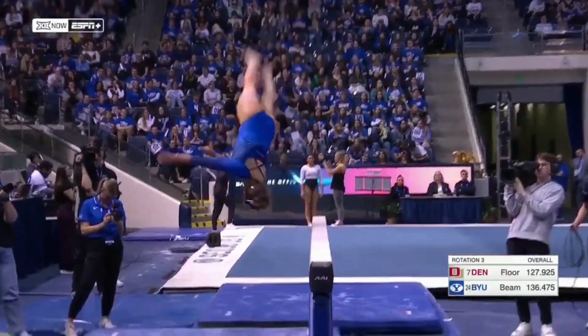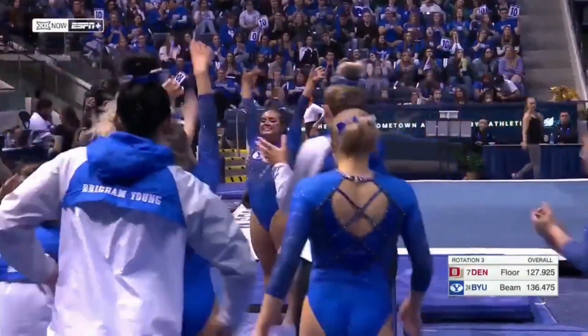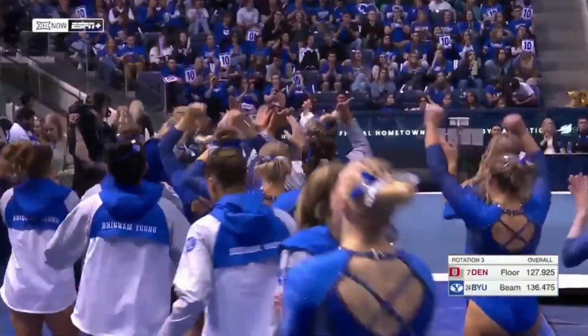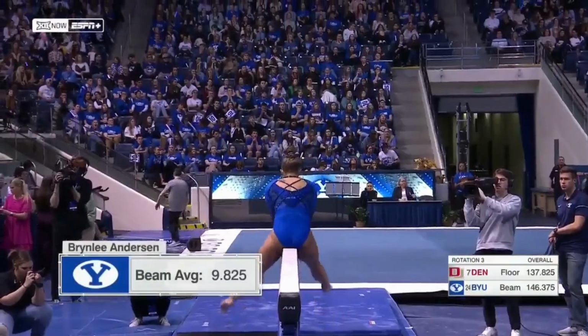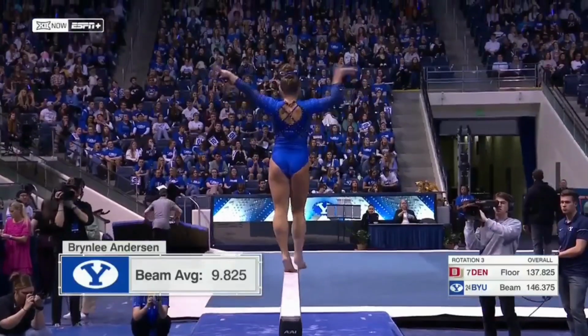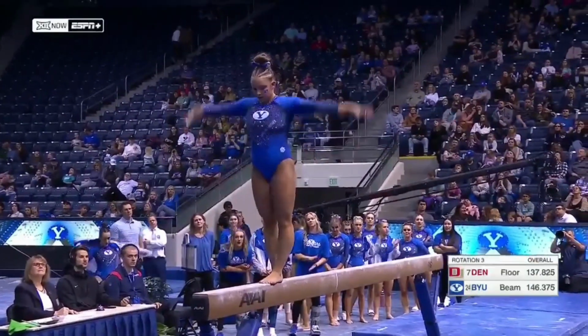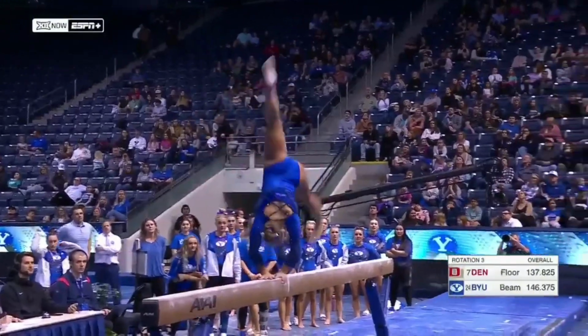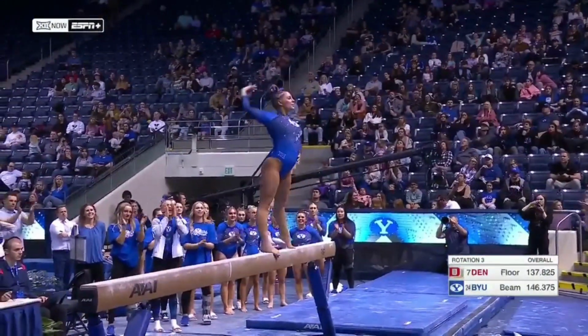Big discount here. Beautiful set for Elise Rollins. And Casale may have done one better there. Elise Rollins, with a 9.9. And here is Brynlee Anderson, freshman phenom and beam expert. Very strong opening.